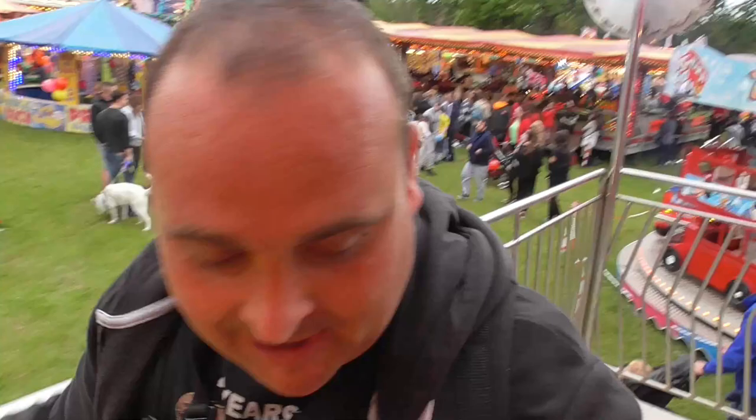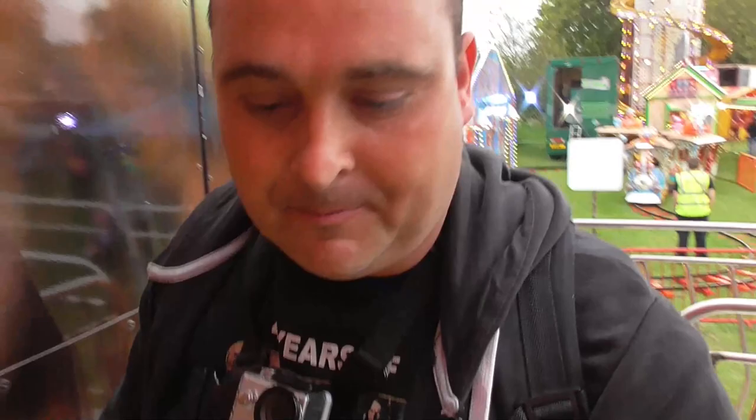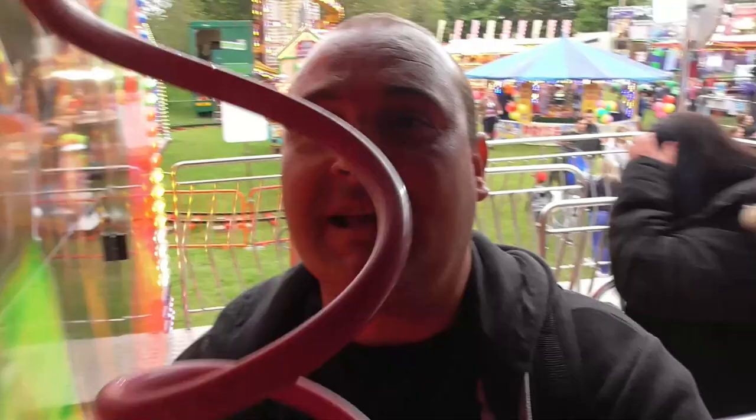Whoa! Oh, there we go. Bit rocky there. Through these twisty things here. I don't know what they are. I'm gonna call them twisty things. Squeeze through here. Oh, I like it. It tells you which way to go because I'm never sure which way to go on some of these. Through this way. Right, I'm gonna come out.